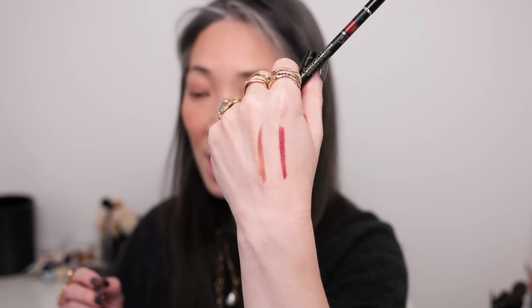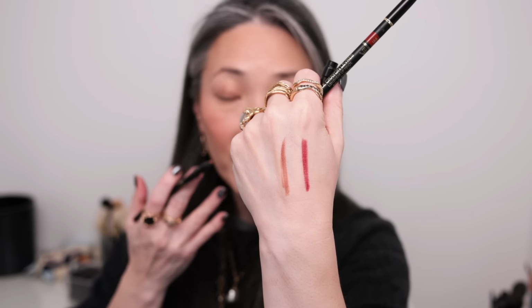These stay put. I have no complaints about these lip liners at all. They go on really easy. They stay put. They keep lip color in. They're really lovely. And they do have a brush on one side if you want to blend it in. So those are the lip liners.